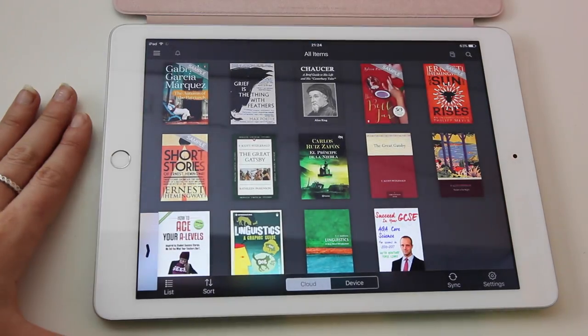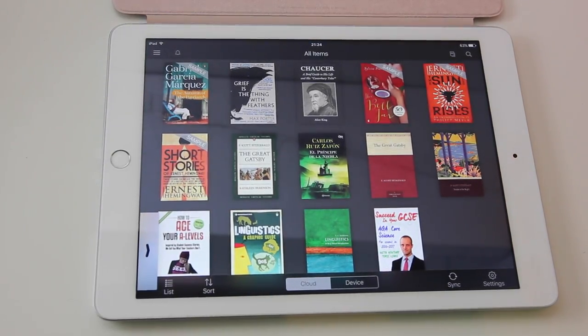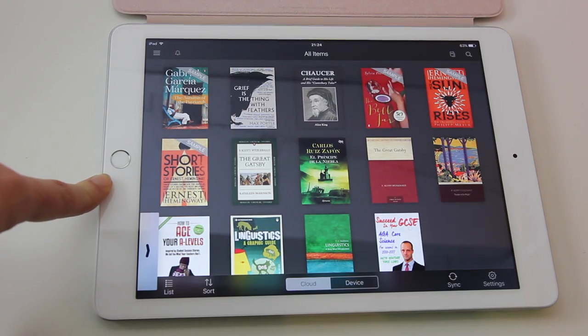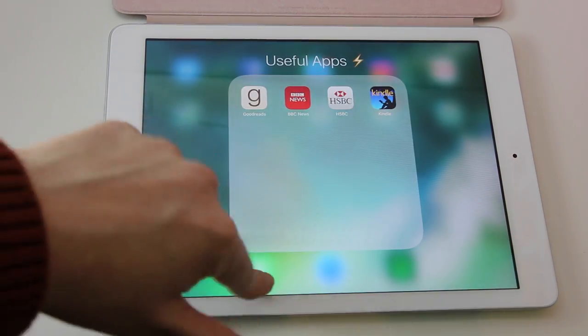Then I have my Kindle app, because I don't really use that much, because I have so many books printed off, but I have a few books on here that I couldn't find in the shop, and samples, just to read the stuff and see if I like it. But yeah, not much on there.